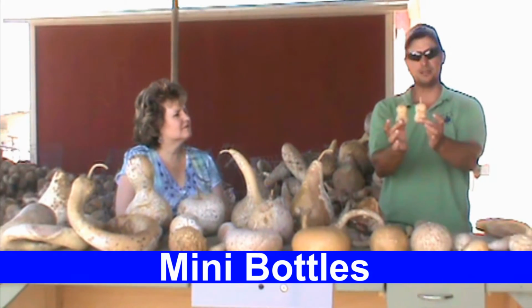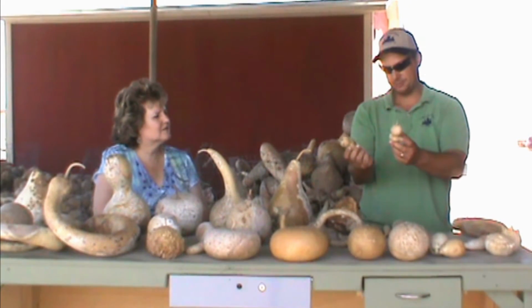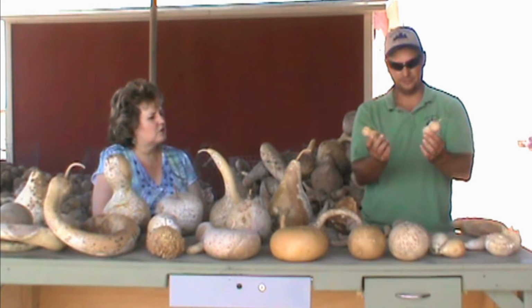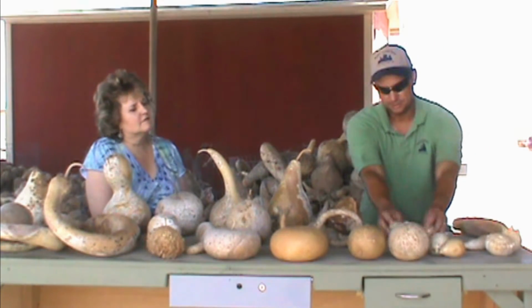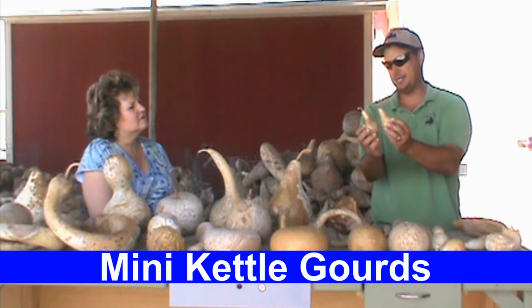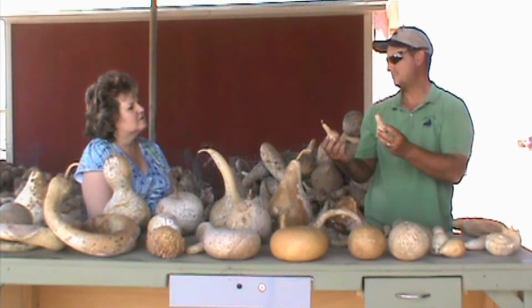Next we have the mini bottles. They just look like a tiny snowman. Again, popular with the Christmas ornaments, and a very dense little gourd that works very well. So we could wood burn on those? Absolutely. Similar to the mini bottles, we have the mini kettle gourds. Again, a hard shell variety, very dense shell. A lot of people use these for ornaments too.